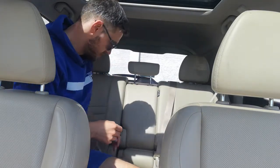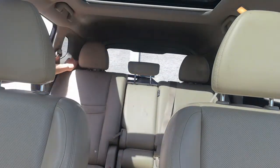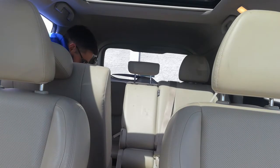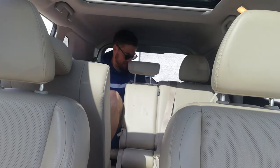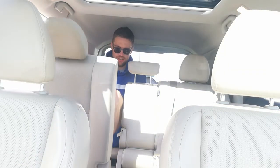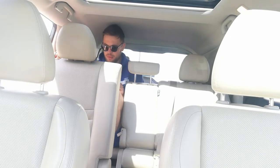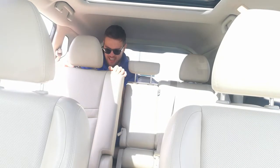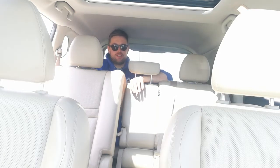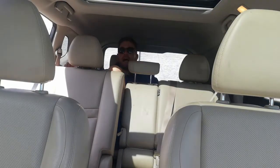So I think, let's try this. Seat forward. Oh, so it slides all the way forward to get into the back. And then it flips up like that. Okay, this is already very uncomfortable. Now I'm going to try and pull the seat back to where it's supposed to be. Yeah, if you're above 4 feet tall, I don't think being back here would be too comfortable. I'm going to sign off now.